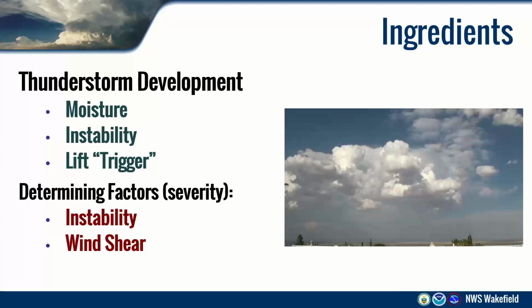The instability is the unstable atmosphere, providing the cooler air aloft that allows those thunderstorms to be fired. And the lift is the convective trigger, what's actually firing up those storms, be it a cold front or a gust front or an upper level trough that's pushing through. What is actually getting those storms fired up and pushing through?